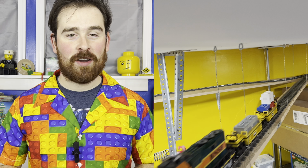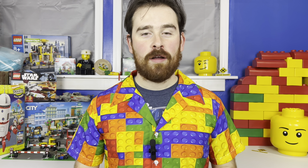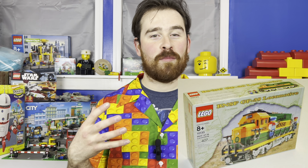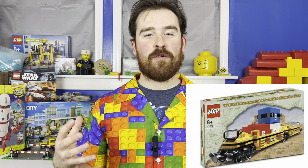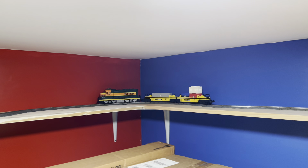Did you know the Lego Burlington Northern Southern locomotive and the TTX Intermodal double stack car were two sets that were meant to be together? For a long time, I didn't know about this. I've had the Burlington Northern Southern locomotive, and then I recently picked up the Intermodal double stack car. And when I realized it, I was like, wow, these two look amazing together. I wondered, are they supposed to be together?